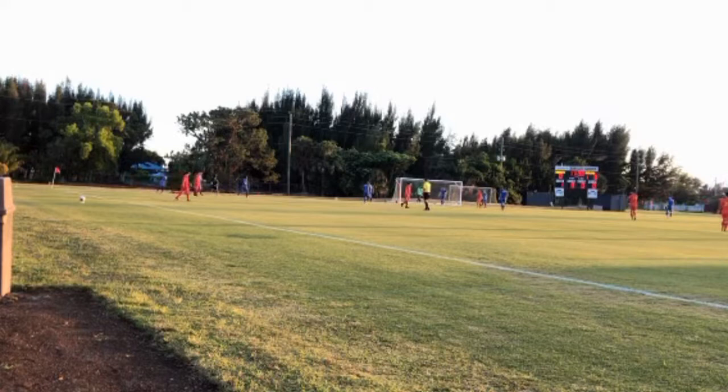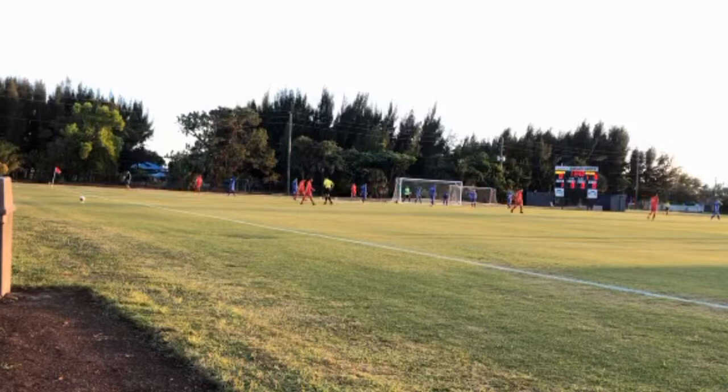Ooh, that's going to be a foul. That's going to be a free kick in a dangerous position. Not for a shot on goal, but for a cross if they can send it in the right way.